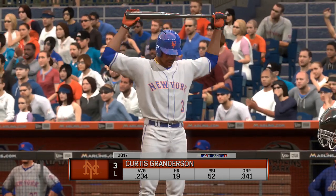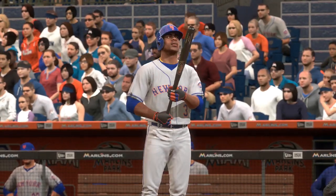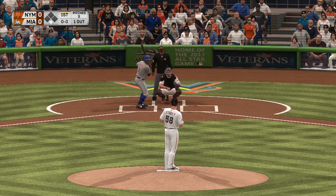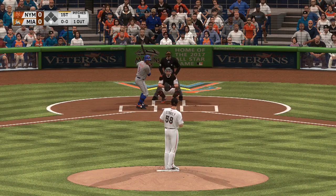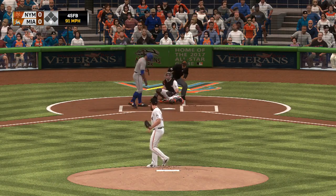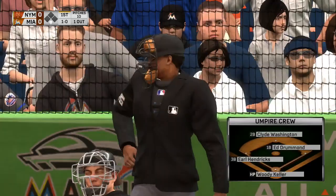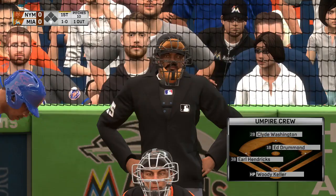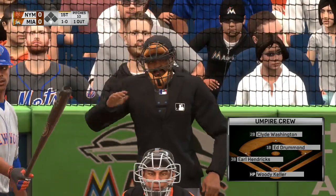Here's the center fielder, Curtis Granderson. Batter pitcher numbers against Dan Straley. Just a 1-for-9. He's taken him deep once. Into the windup and the pitch. A fastball here as he'll take a look at ball one. 1-0. And set up behind the dish is Woody Keller as you see the rest of our umpiring crew there.